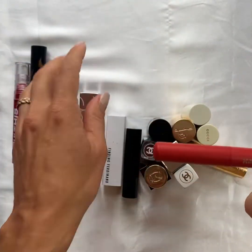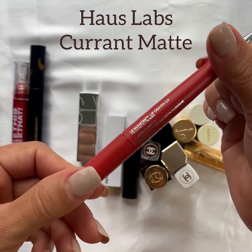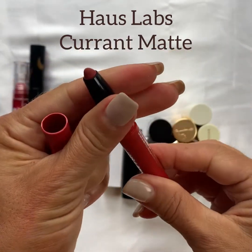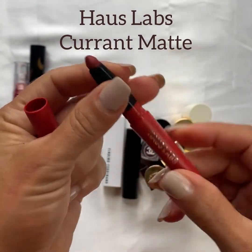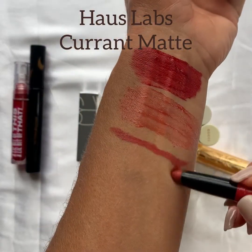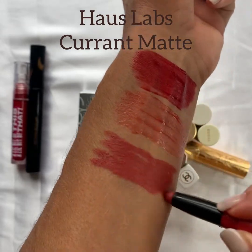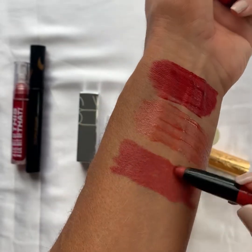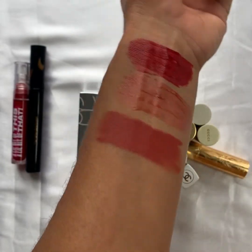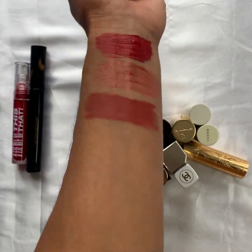This is the Haus Labs lip crayon in Currant Matte. It's not technically sheer, but I find it to be sort of like a sheer matte almost. I don't know, it can kind of sheer out. And it's like a bricky brown red.